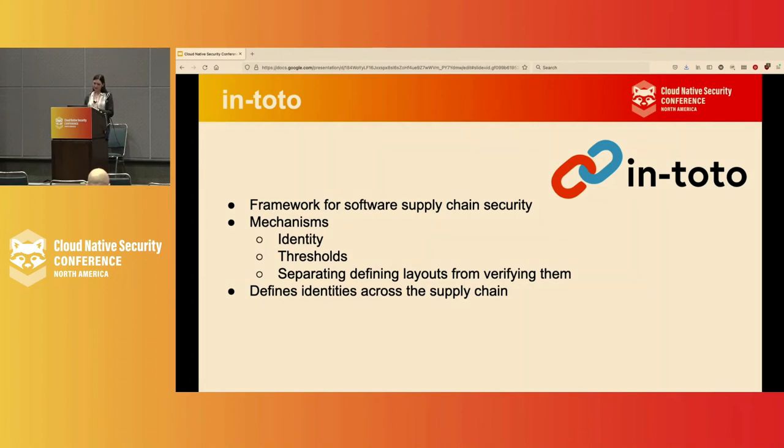So in certain cases, for example, you may want the code to be signed off by more than one different developer to ensure that you've had more than one set of eyes on the code. And you can enforce that using thresholds in InToto. And this really defines those identities across the supply chain.